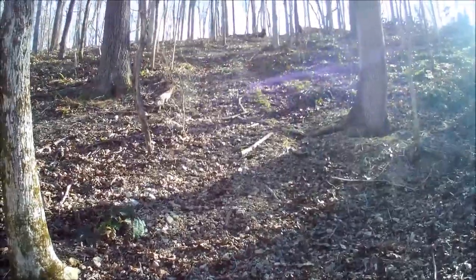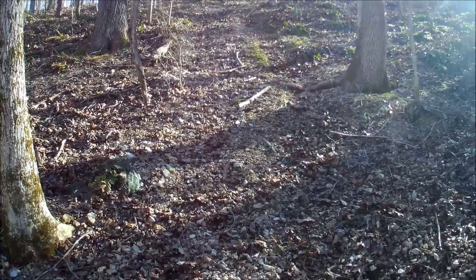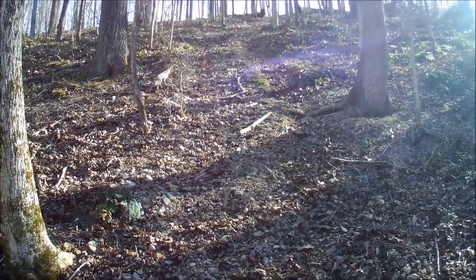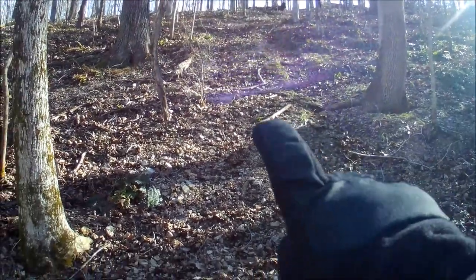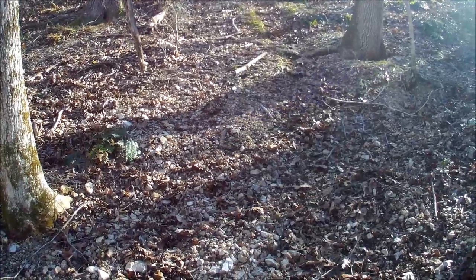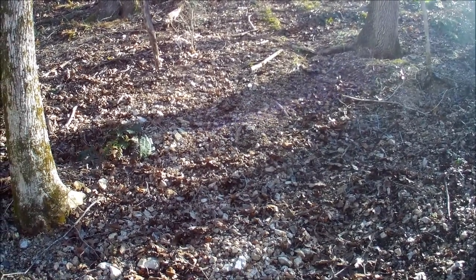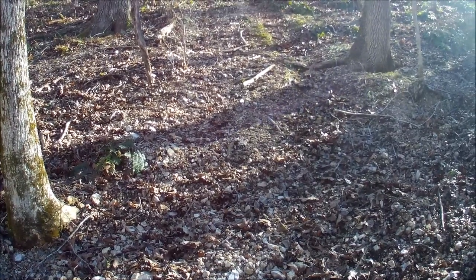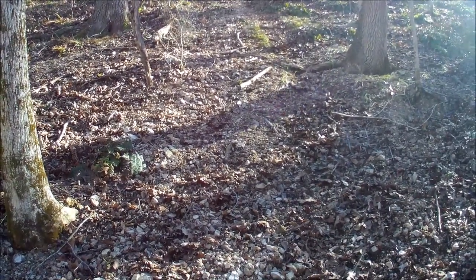Yeah, so doesn't this look like a four-wheeler trail or an ATV trail going up the side of my hill? Like, kind of goes up through here and over that way. It is way too steep, I would think, but maybe not. Maybe not. But who would have an ATV trail here, because nobody's ever done anything with this property.